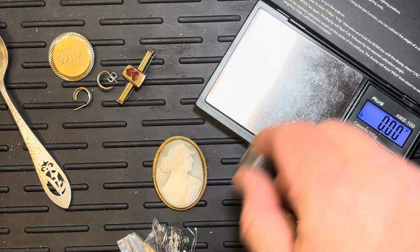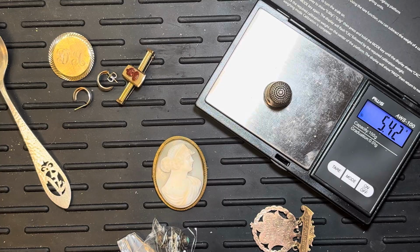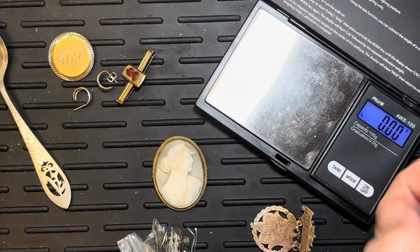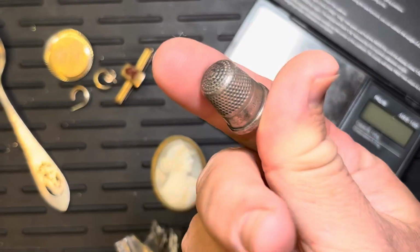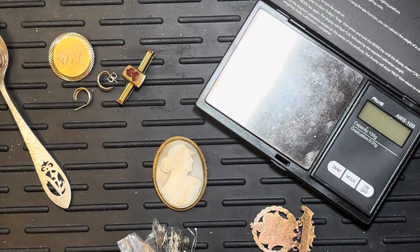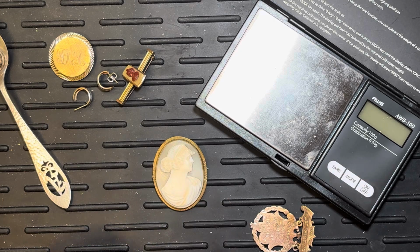Question though, $5. So if you've got a thick thimble and you want to know how much silver's in it, about 5 grams, give or take. All right, let's continue through here. What other fun things do we have?